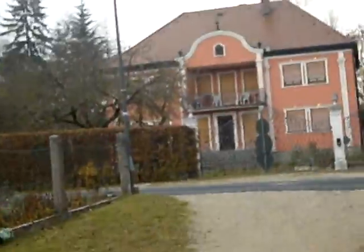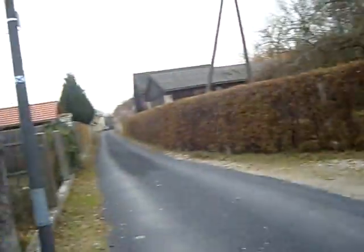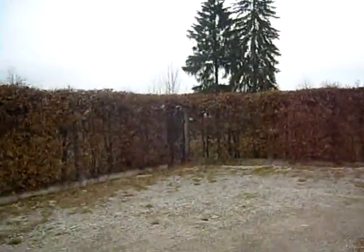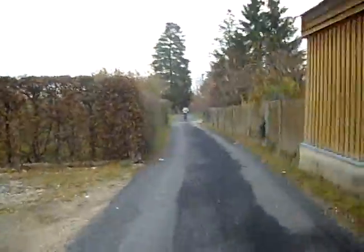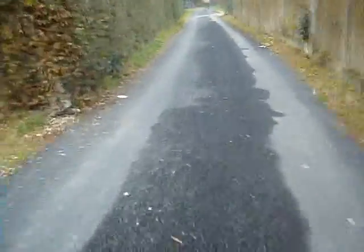Okay, this is what I was talking about. I was walking with my dad, and we found this, and we thought it was really cool. It's, I guess you could say mansion or some sort. I don't think anyone lives here anymore, but it's just really, really cool. It's got like Victorian gates, and it's really nice. And then down this pathway, it leads back to where we started.